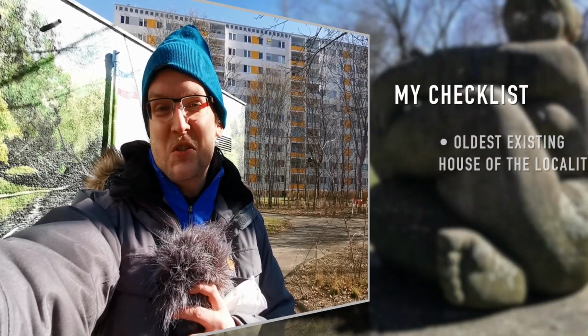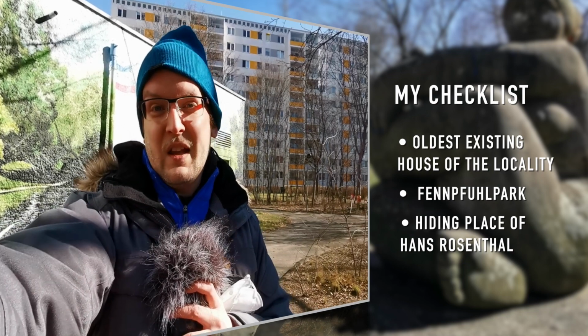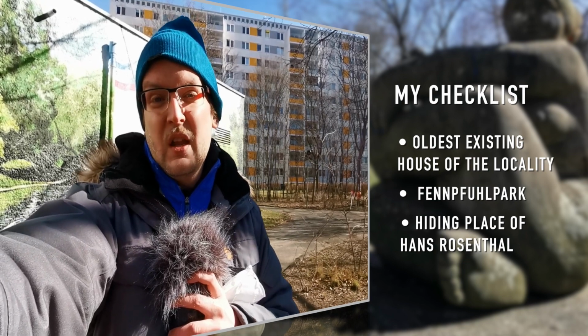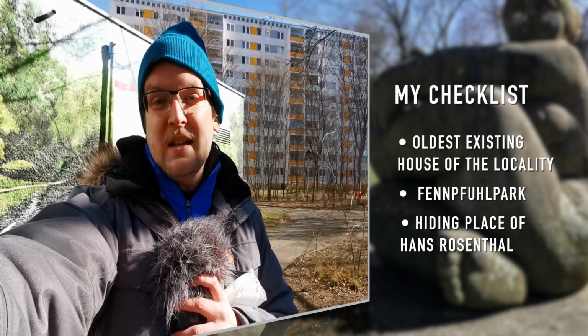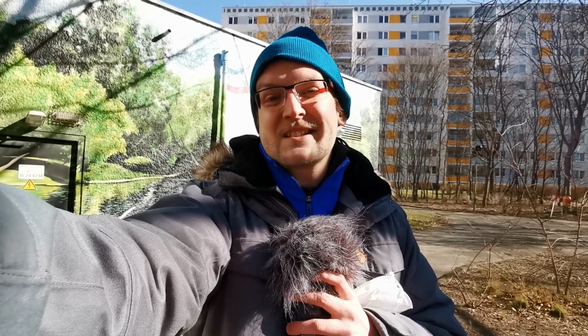So I want to give you a short overview on what you can expect on this tour. Well, I think it will be pretty much dominated by these GDR apartment blocks, as much of this quarter was built during this time. But still there is a really old house from the early 20th century and I want to find it and show it to you. Then we are going to go to the Fennpfuhl Park, a park of the same name as the locality. And we're gonna look for an area of small gardens, in which a famous former entertainer of Jewish origin hid during the Nazi regime and survived that time. Okay, I would say let's lose no time and let's go.